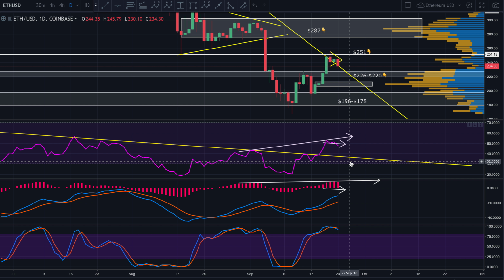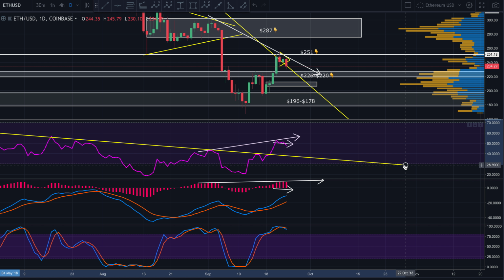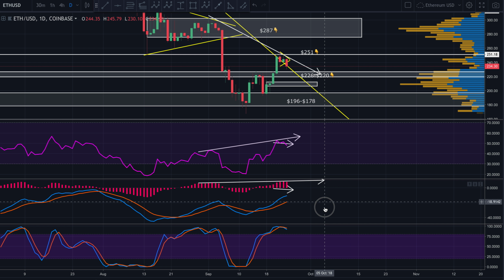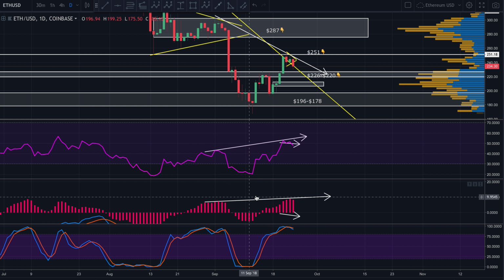Looking at our indicators, Ethereum is giving us some mixed indications. In fact, if we look at this point to this point on price up here, we can see clearly it created a lower high. If we come into the RSI here, let me get rid of this little yellow line so you can see a little better, at the same exact points it created a higher high. If I look at my histogram, and again, this is on the daily chart, guys, the histogram at the same points created a higher high as well.